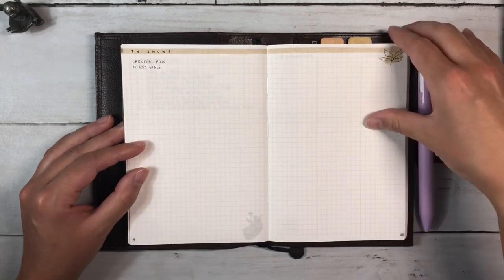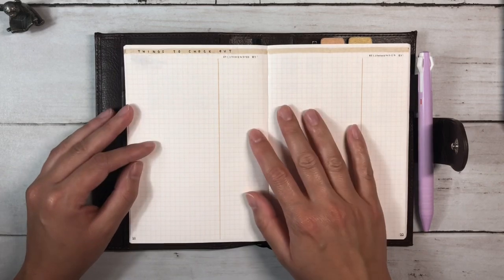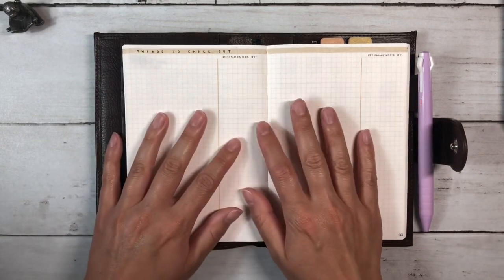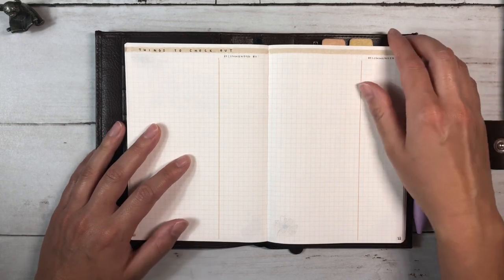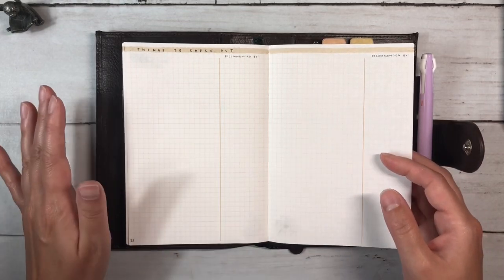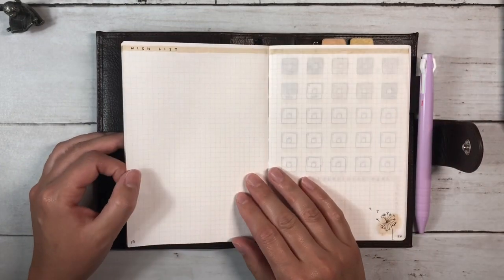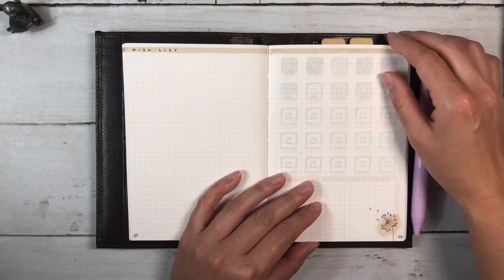TV shows that I'd like to watch. Things to check out. So these are recommendations. I'll write down whatever it is and who it was recommended by. I still have to go through my comments for the recommendations I got when I asked for kind of brain games or brain training apps or things to do, because I got a lot of good suggestions and I want to keep them in here. Movies, a wish list. I drew a little dandelion for that one.